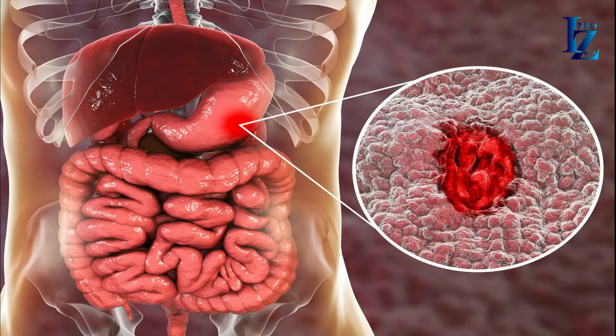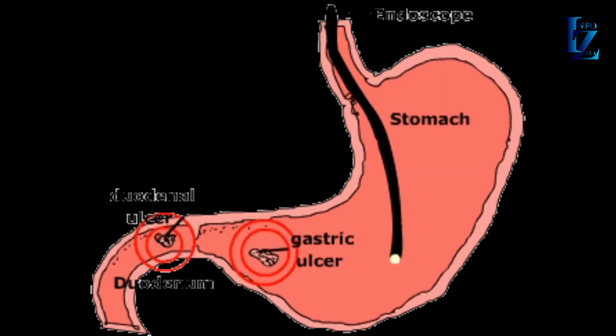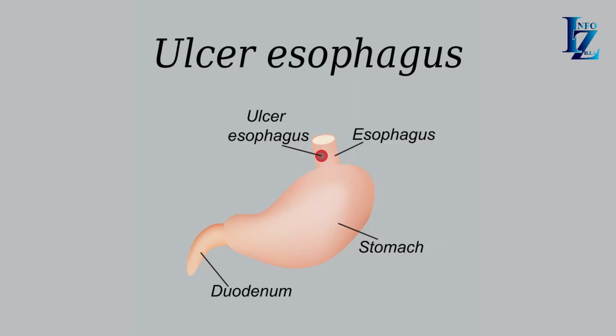A peptic ulcer is a sore on the lining of your stomach, small intestine or esophagus. A peptic ulcer in the stomach is called a gastric ulcer. A duodenal ulcer is a peptic ulcer that develops in the first part of the small intestine, also called the duodenum. An esophageal ulcer occurs in the lower part of your esophagus.